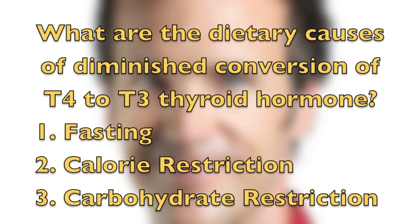So what causes this? Well, from a dietary perspective, fasting, calorie restriction, or carbohydrate restriction will all decrease the conversion of T4 into active T3, and it will increase the conversion of T4 into something called reverse T3. Reverse T3 is an inactive form of thyroid hormone that's basically a metabolic dead end. Once T4 gets converted into reverse T3, it's irreversible. It's never coming back. The important thing to understand about reverse T3 is that it doesn't perform any of the functions of active T3, but it does bind to the T3 receptors, which then blocks active T3 from activating those receptors.